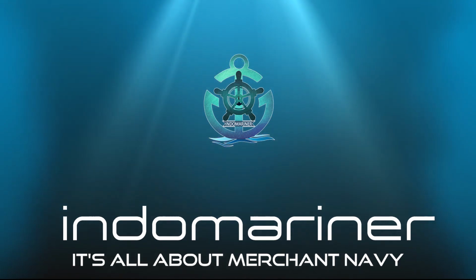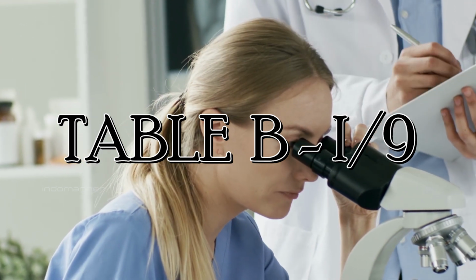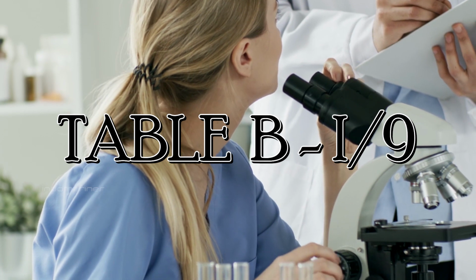It's all about Merchant Navy. So we are now discussing table B19. Why such medical test is conducted for joining Merchant Navy.